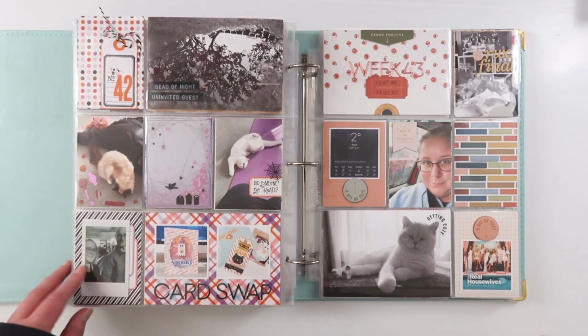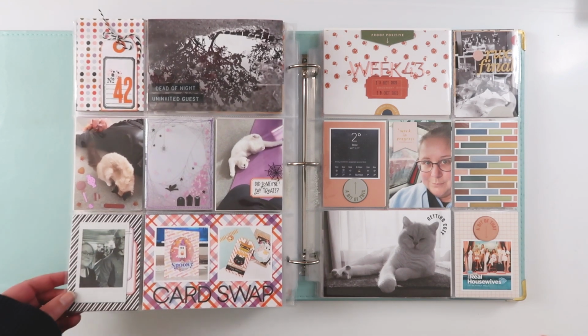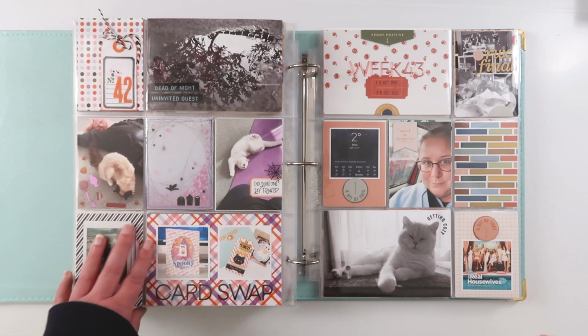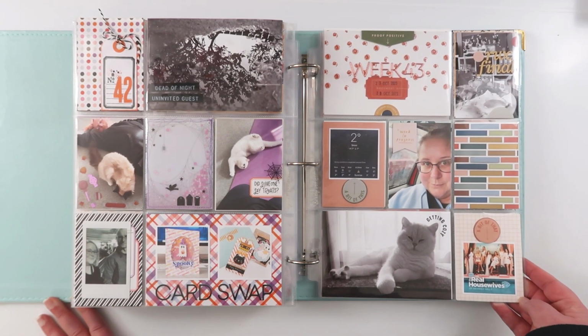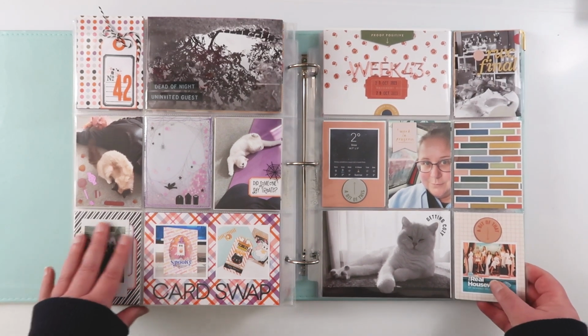One more Halloween week here, and this was using some of my own printables and the last of my Halloweeny supplies before I put them away for the month. And then week 43 I was back on Citrus Twist again, so it was quite a shocking difference, I think.